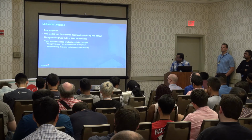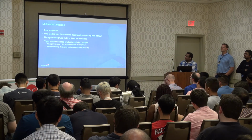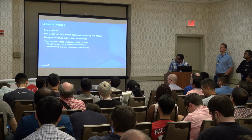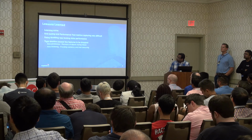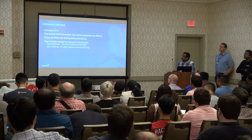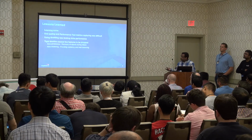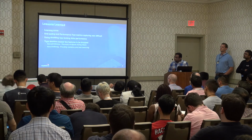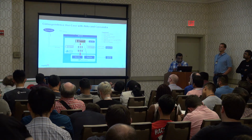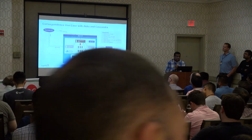Akka is a high-performing system, but we had to do that throttling mechanism, and that was limiting the Akka performance. We dropped a few key features of Akka, like Akka persistence and Akka clustering. But in our next project, we leveraged the Akka persistence, and I will explain it now on the correspondence use case. Now, this is the use case.